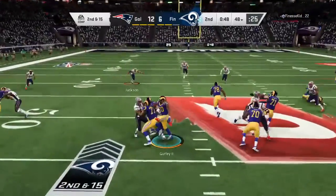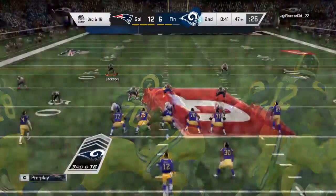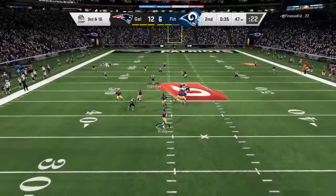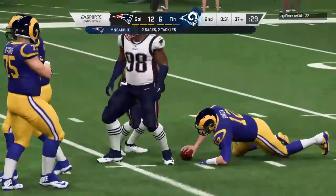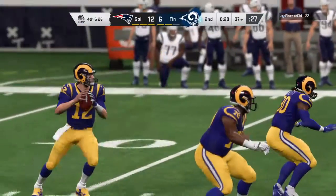Now on second down, this is Gurley. And that'll hurt the average a bit as this time they're able to get him behind the line. The second down play results in a loss of 2 yards. On play action, it's Brady. And he goes down. It's a Patriot sack. Yannick Ngakoue able to drop in that time for his second sack of the evening.